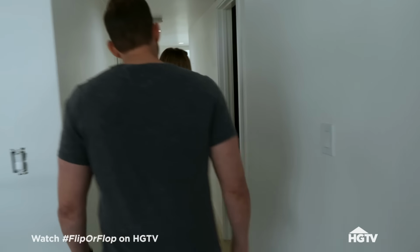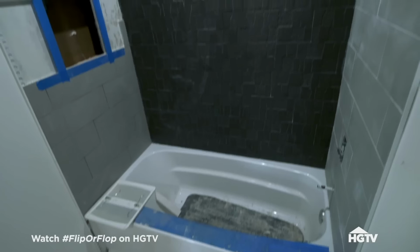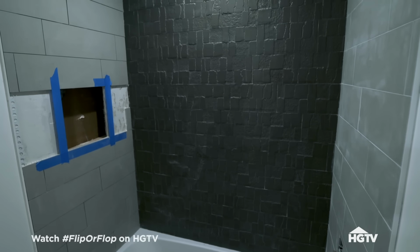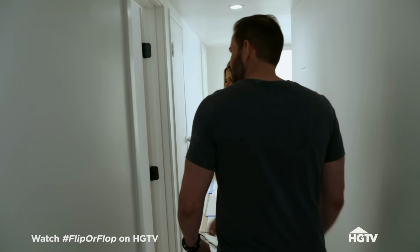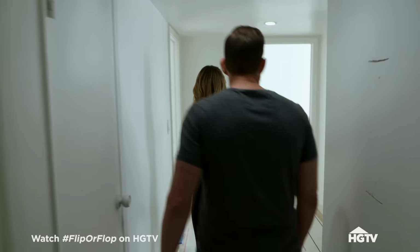All right, it's coming along. This bathroom is bigger than I thought. That looks really nice. I love that tile on the back wall. A lot of movement. Bedroom looks good. Honestly, such a difference with all the new drywall. The house looks brand new. I love the flooring.